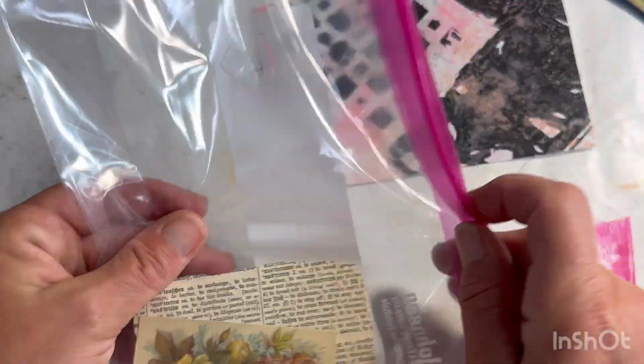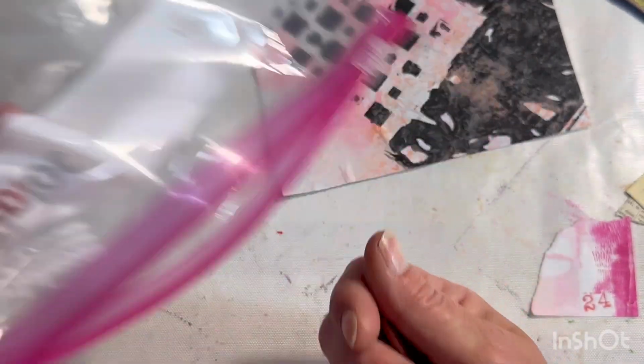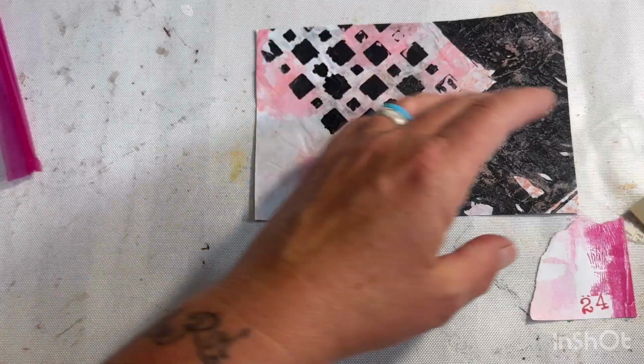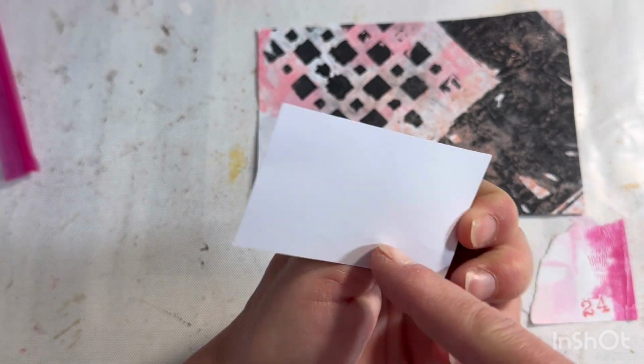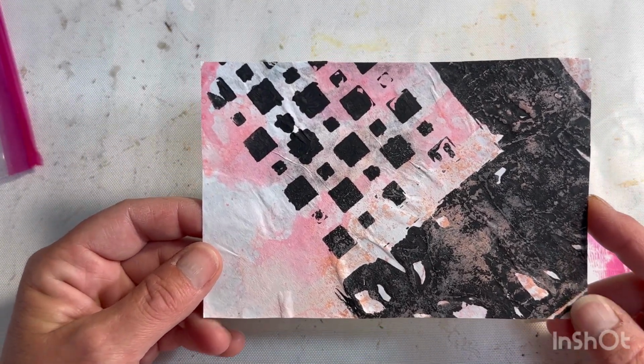And this is, I collected a little Ziploc bag of things here. I'll just take them out and show you. So I have buttons, a piece of German dictionary page, and this cute little calling card. And then we have our jelly plate print on cardstock.